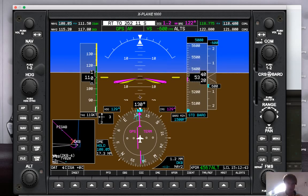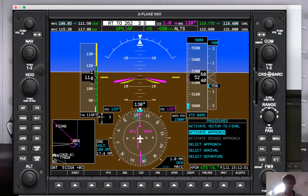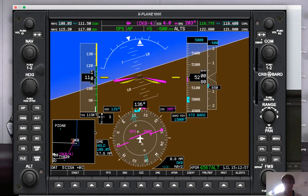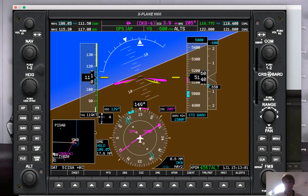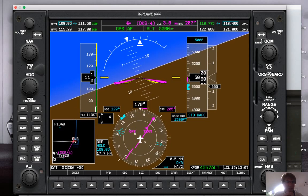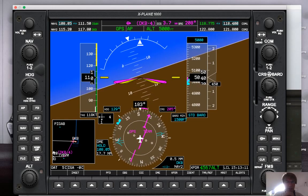So we're going to see the needle swing over here. So what I do, I go into procedure and I say activate approach, and that should set our leg from Dinkelspiel to Dinkelspiel 4 active. I'm not quite sure whether this shouldn't be a course to fixed leg. I'm not 100% sure how this is encoded.